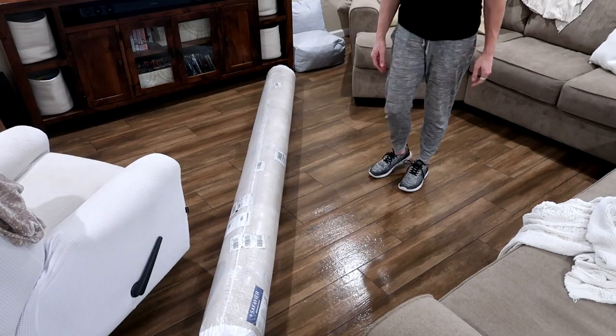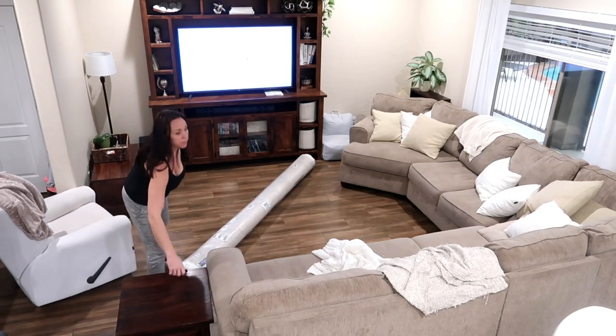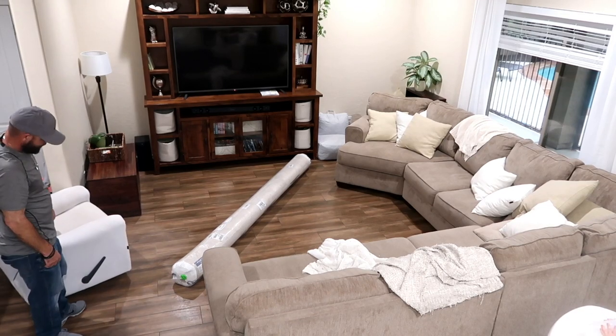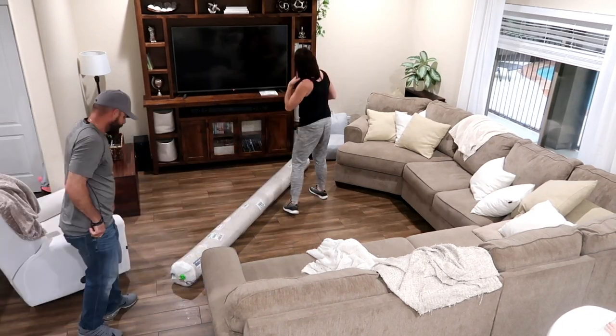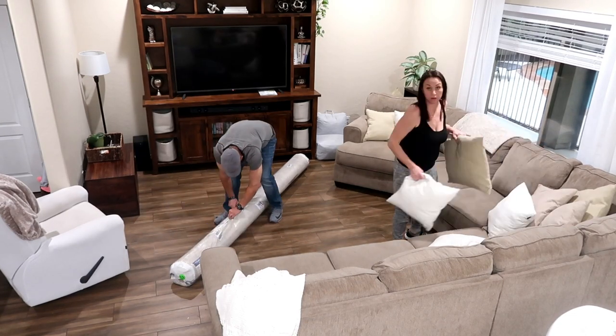And then bringing in the giant rug. Gonna have my husband cut the plastic off of that so we can roll it out. And this ended up being quite an ordeal getting it into place, but we did, and I love it. I am very happy with our choice.